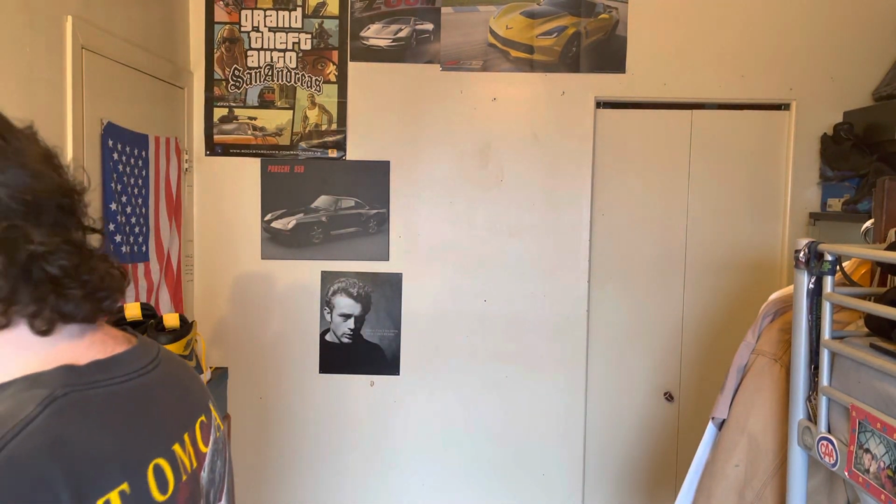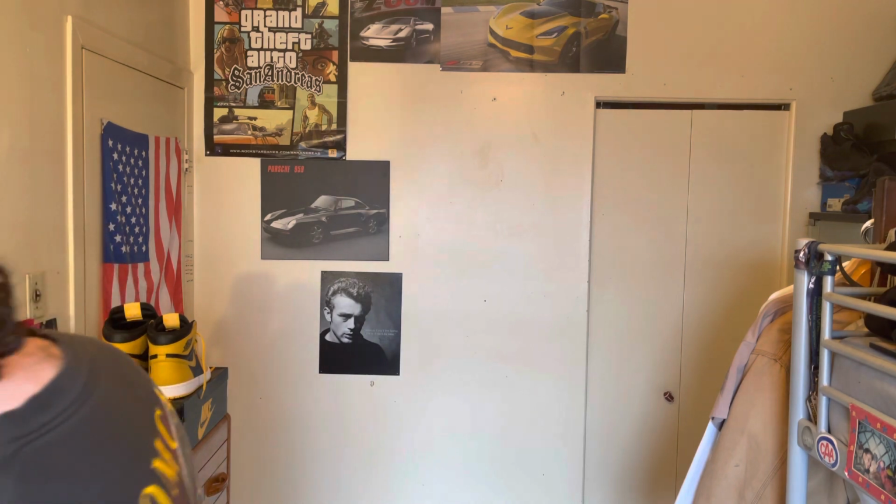So that's it for the hats. I hope you guys enjoyed the hats for my hat heads. Some really nice ones in my opinion. Really excited to start wearing these. And let's get into the tops.